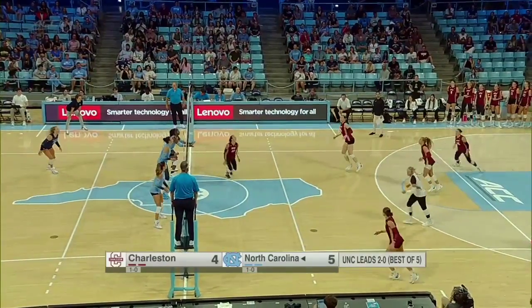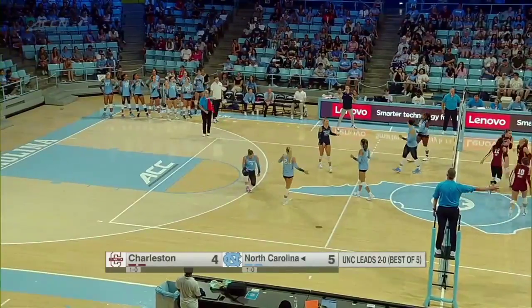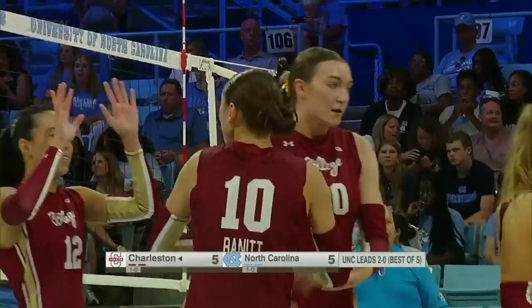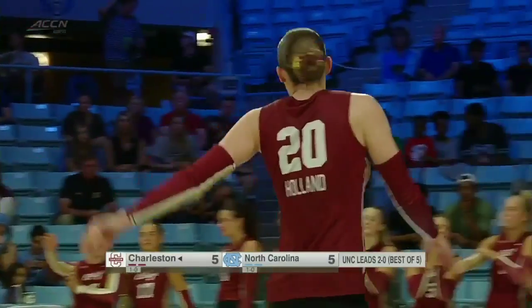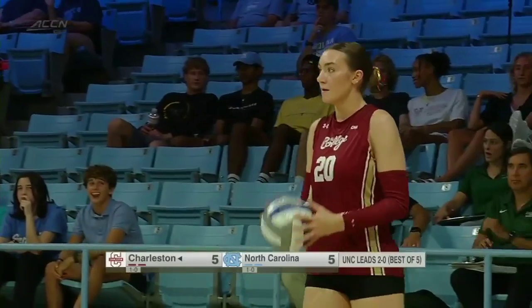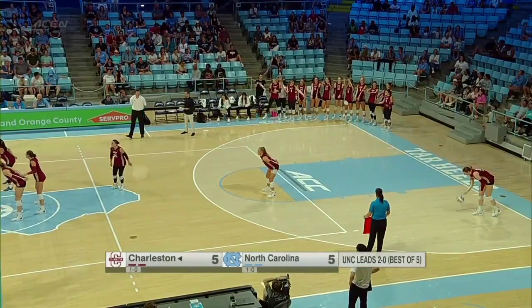Eisert serving for Carolina. Back set and a slide. That one is tipped, and it is going to be a point for the Cougars. And much better footwork from the serve receivers of College of Charleston. That ball was tracking deep. Again, Carolina going with that deep third service pressure. But great footwork and execution allowed the Cougars to get a good swing offensively, and you see what happens.